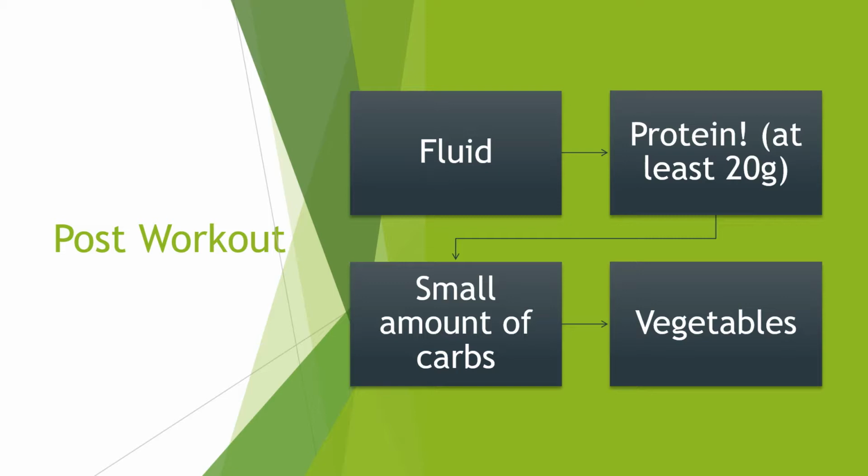I'd recommend some protein. The sooner after your workout, the better. So at least 20 grams, so at least sort of a chicken breast or a couple of eggs or any source of protein where you get it from. And the sooner you do it after your workout, the quicker your body can repair itself.